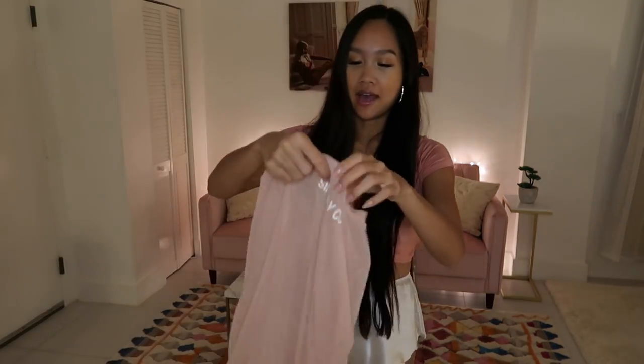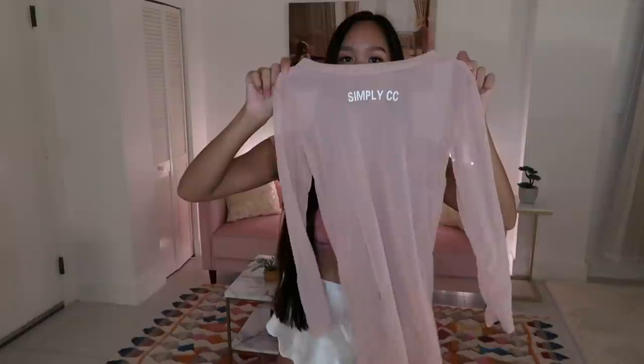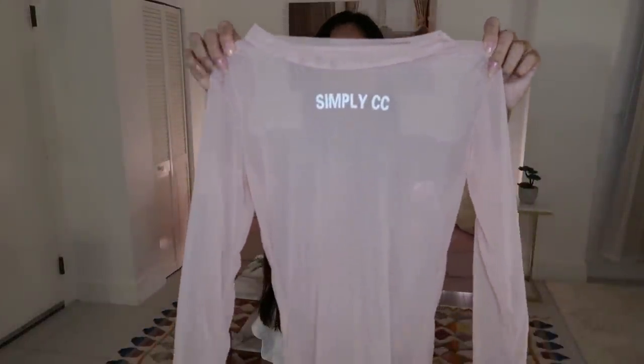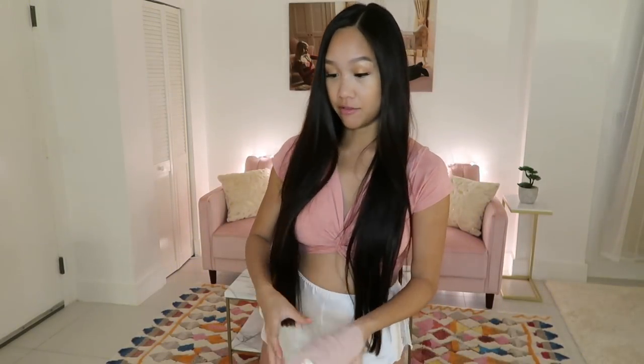And I also have a pink mesh dress to cover up. And it has the logo in the middle, Simply CC. And all 3 of these and everything else is size medium. And I've tried their stuff before and it fit perfectly. So I'm excited to try these pieces for you guys. So let's see how they look and how they fit.